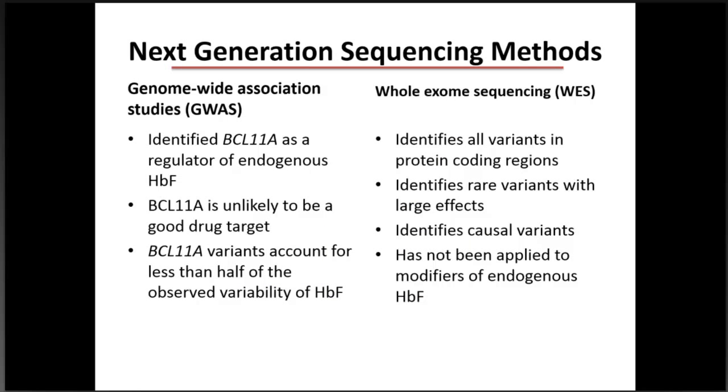And we use this data, this baseline fetal hemoglobin data, as our phenotype. And we had whole exome sequencing on all of these patients. But I'd like to first discuss two different next generation sequencing methods and how they might give us different information.